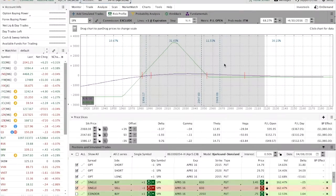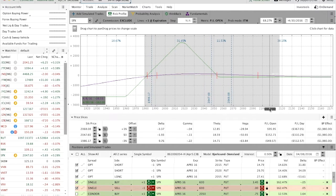Let's hop over and take a look at the April 5 CIB. A couple days ago, we converted this trade to a broken wing butterfly, and this is the position as of the close today. With the market here at 2047.60, we have a delta of negative 1.93. The gamma is negative 0.11. Theta is about 1859. The Vega is negative 50.93. And the open profit at the close today is about $152 and some change.